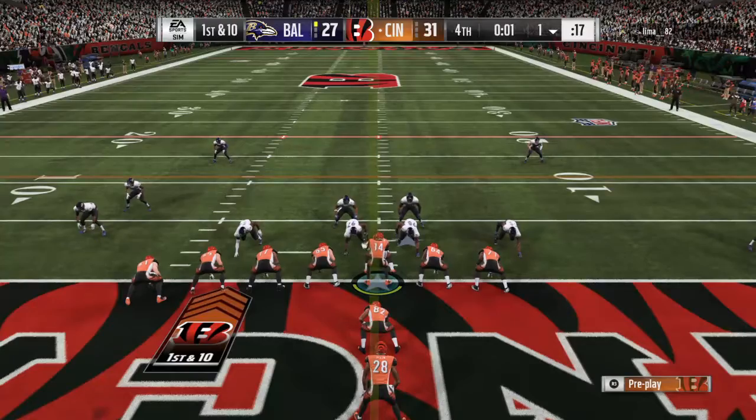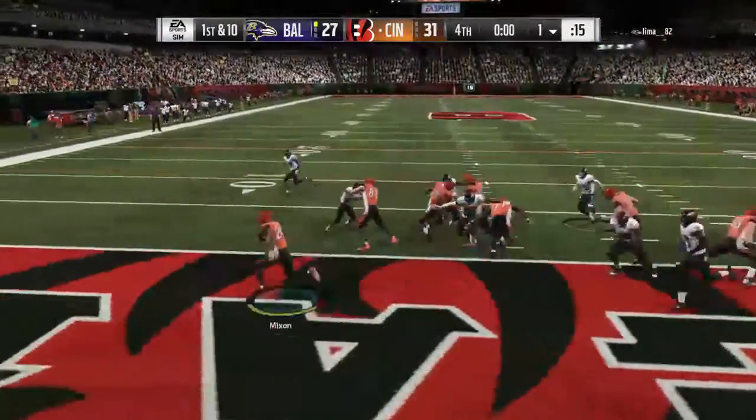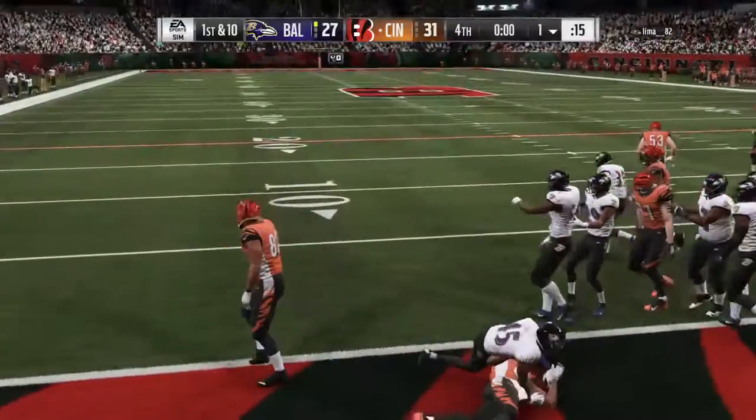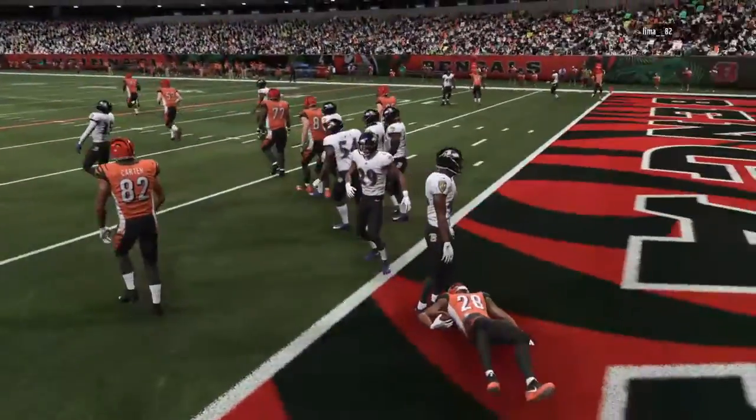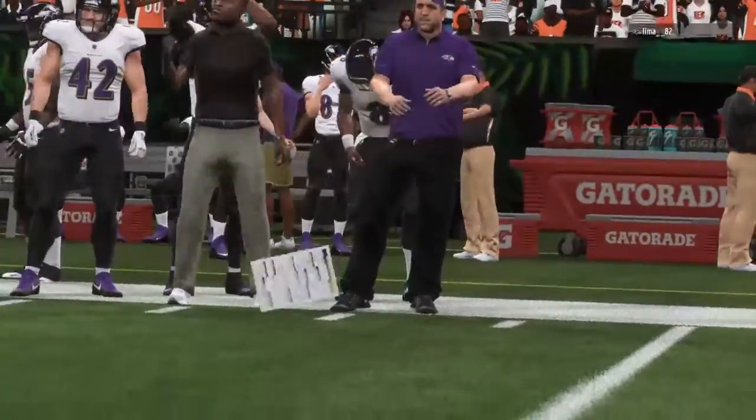Hey, get ready for something coming left. Mixon with a 1st down carry. And he is going to be stopped here at the line of scrimmage. And time is going to expire in this football game.